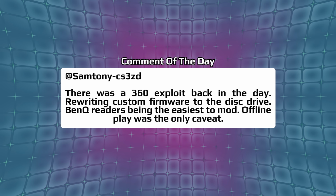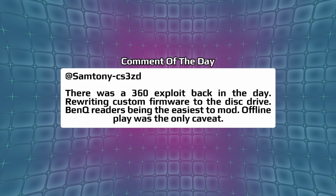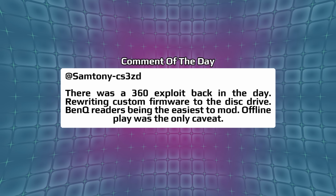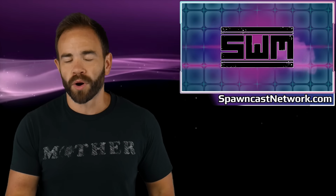And we'll finish up with the comment of the day, as you're seeing here. This is from Sam, who says there was a 360 exploit back in the day, rewriting custom firmware to the disk drive. BenQ readers being the easiest to mod, offline play was the only caveat. I do remember that. That was a big thing back then. You would rewrite the disk drive board. You could rewrite firmware to it. You would flash it, and then it would be able to read burned disks.